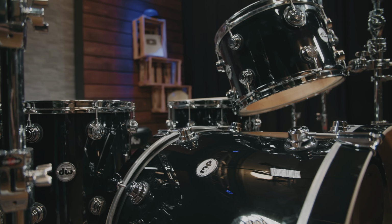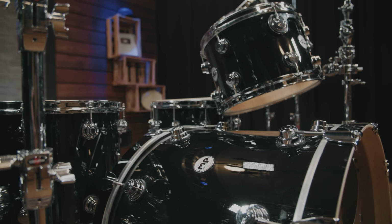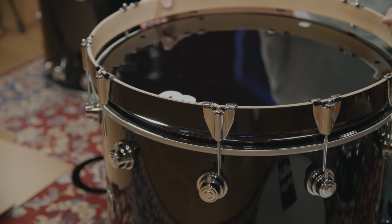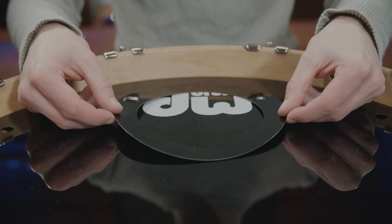For the bass drum, we chose a 22x18 inch collector series drum and put on a clear CS batter as well as a black DW reso head. The tuning is medium-low for a nice blend of attack and low end.